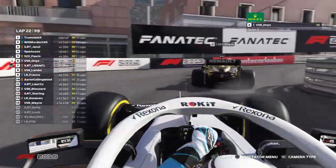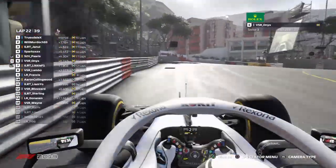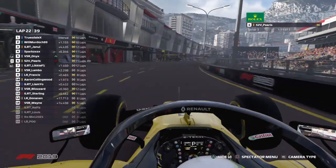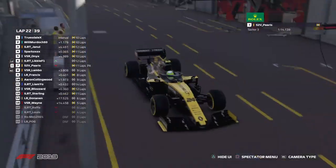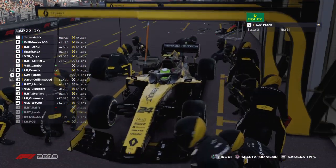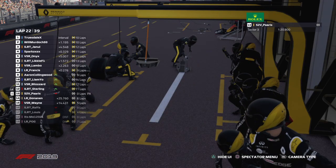Lap 21. More of an acute line by Paris, who's into the pits end. So Paris is pitting at the end of running 11 laps on those medium tyres. This might be a front wing change. Is it a front wing change? Is he going to get a delay? He's not. Straight back out of the pits onto the hard tyres.